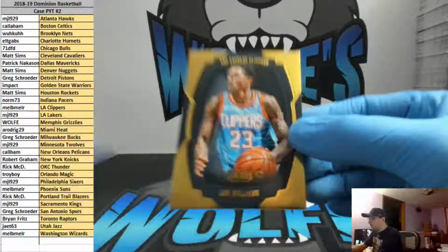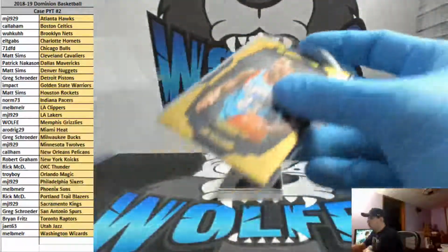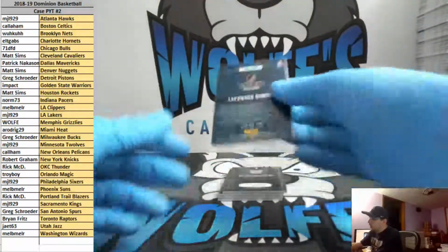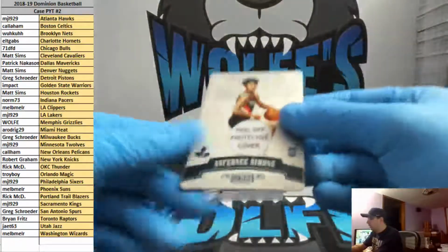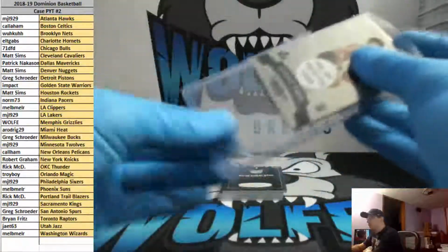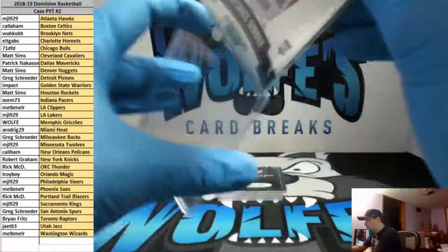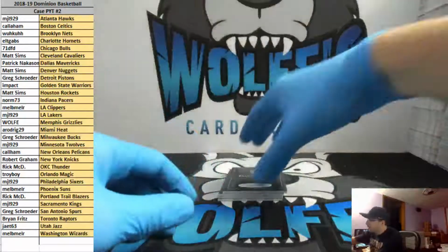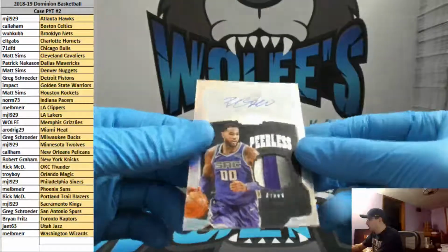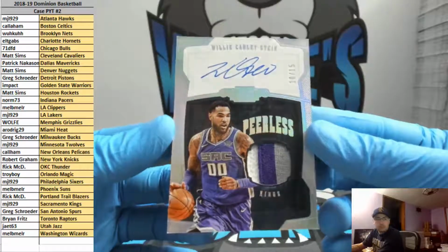Lou Williams, 22 out of 25, Clippers. Simmons, 130 out of 199, rookie medal for the Portland Trail Blazers. For the Kings, Willie Cauley-Stein, patch auto, 10 out of 15. Nice. Kings. MJ.